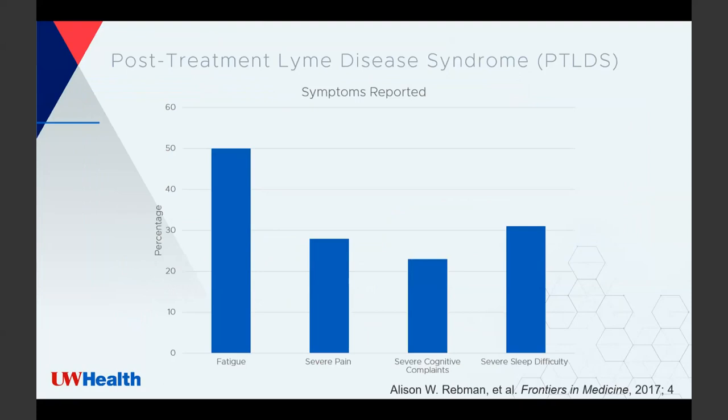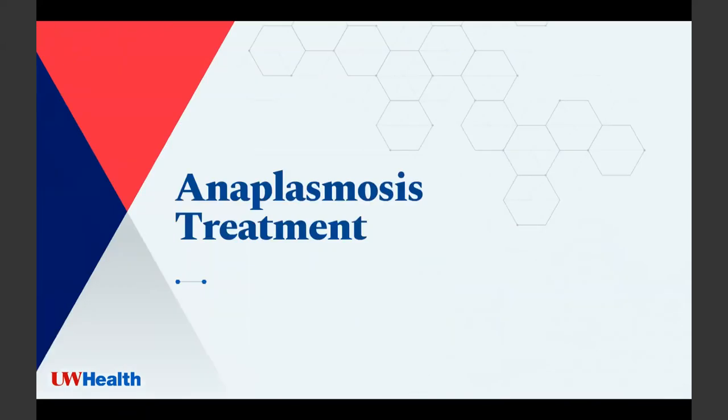In 2018, Johns Hopkins surveyed 61 patients who have post-treatment Lyme disease syndrome, and 50% of those patients reported fatigue, 28% reported severe pain, 23% reported severe cognitive complaints, and 31% reported severe sleep difficulty. Unfortunately, there's no recommended treatment at the moment. We just recommend to continue with supportive care, and patients will typically get better with time. All right, let's go ahead and talk about anaplasmosis treatment.